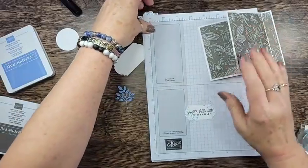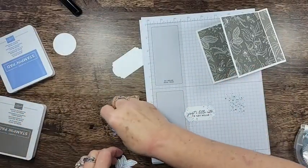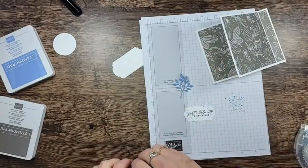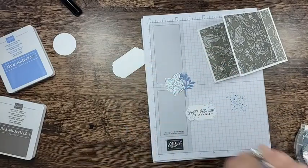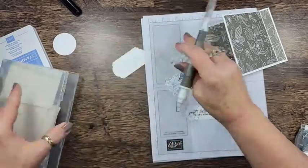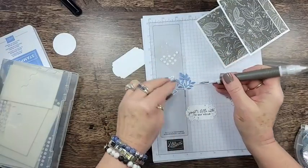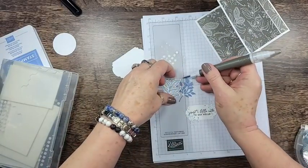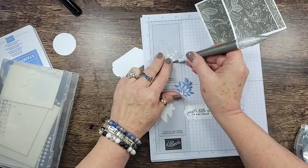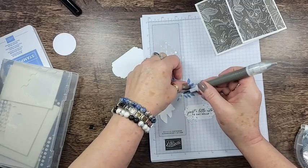Now I'm going to add the leaves and the other leaves, if I can pick this up, and I'm going to assemble them with mini glue dots. Mini glue dots from my paper pumpkins. So I'm going to add one there. I trimmed my nails last night and I can't pick anything up. I'm going to add another one down here, just like that.